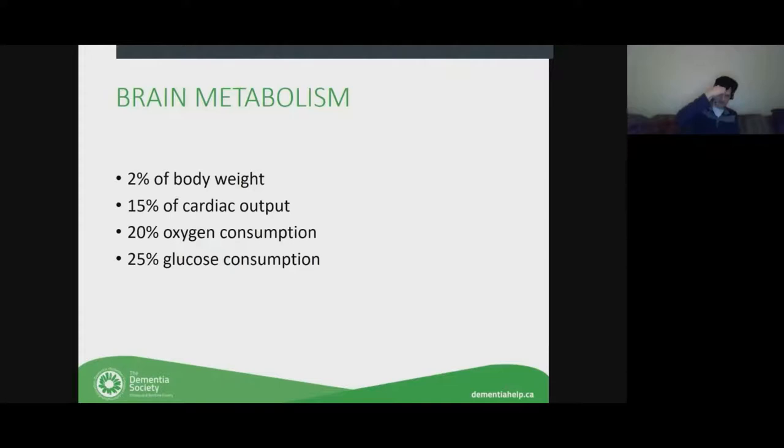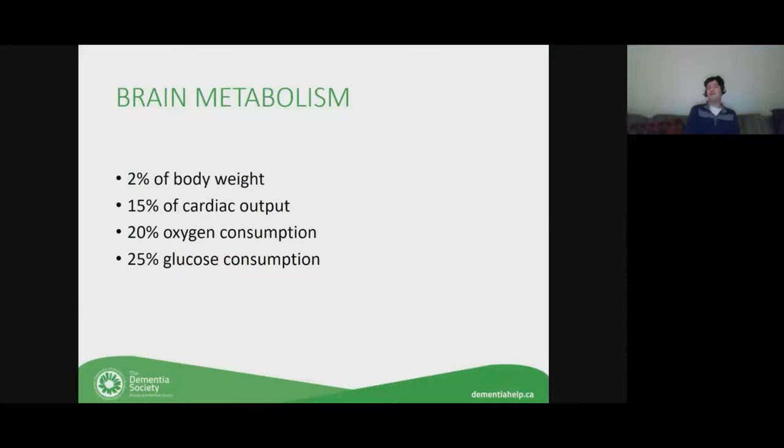The brain itself is only 2% of the body weight, but look, it takes 15% of all output of the heart. It takes 20% of all the oxygen in the body and 25% of the glucose. You could call it an energy hog, but for good reason, because look at all that it creates. It creates us.